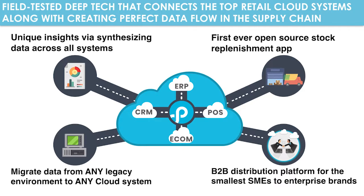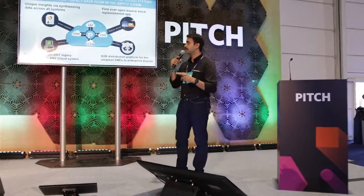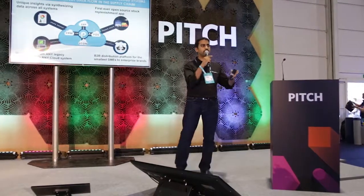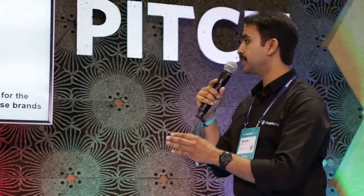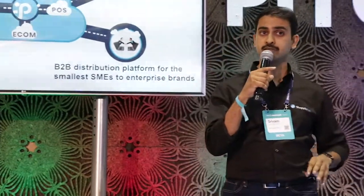We've built the only platform globally that connects not just these cloud-based retail systems inside the retailer's environment, but in the first place, it enables a retailer to move to the cloud, which is a very important transition. They're running on legacy systems with years' worth of data. We've built the technology that can take data from any legacy system to one of these cloud-based retail systems. Once they're in there, we're able to generate analytics and custom reporting by combining insights across all the systems they use, which is where individually the vendors fall short, because they give reporting and insights very limited to their own system.